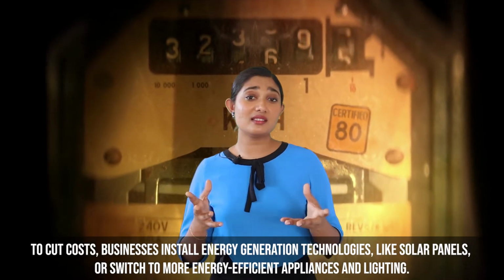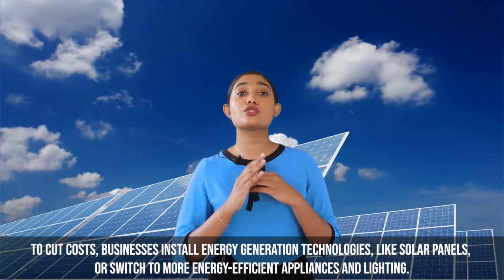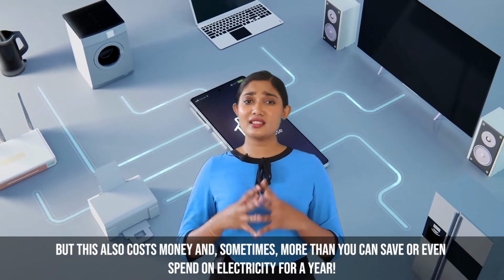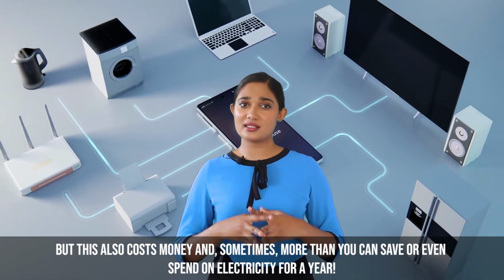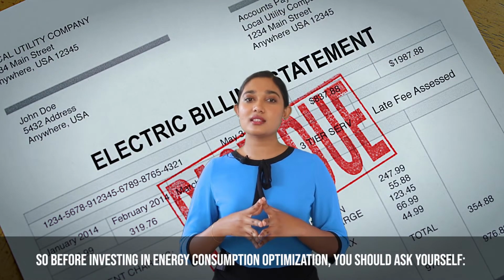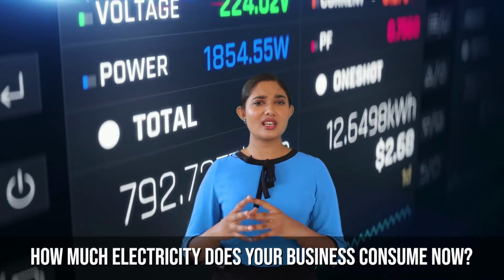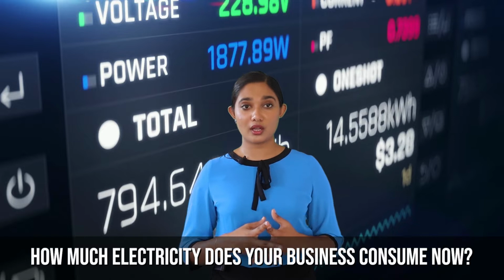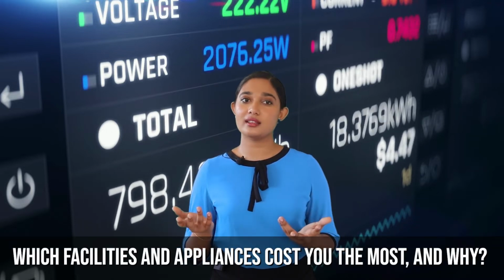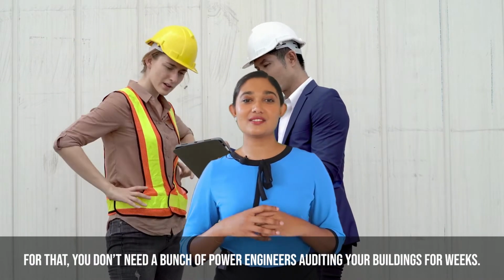To cut costs, businesses install energy generation technologies like solar panels or switch to more energy efficient appliances and lighting. But this also costs money, and sometimes more than you can save or even spend on electricity for a year. So before investing in energy consumption optimization, you should ask yourself, how much electricity does your business consume now? Which facilities and appliances cost the most? And why? For that, you don't need a bunch of power engineers auditing your buildings for weeks.